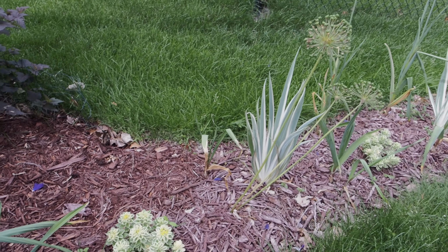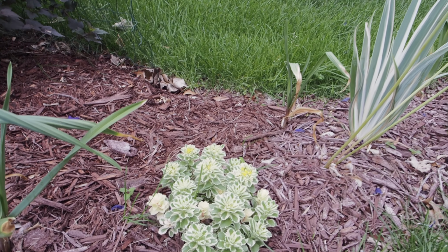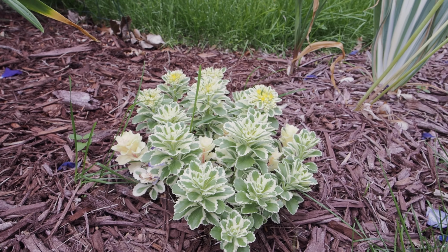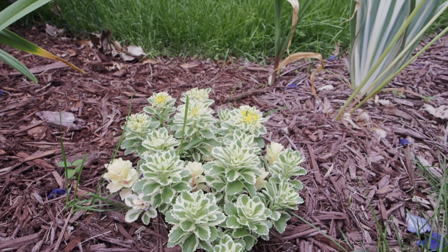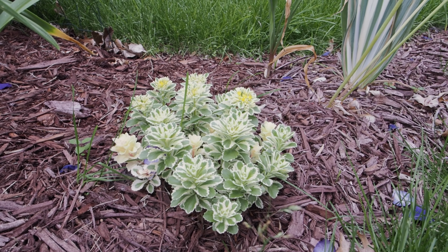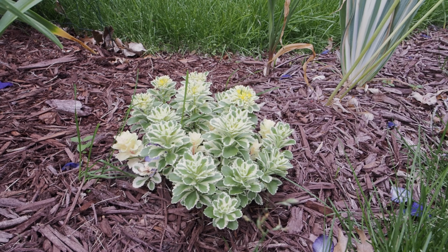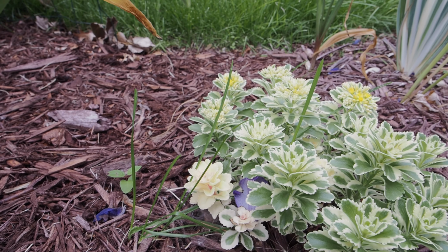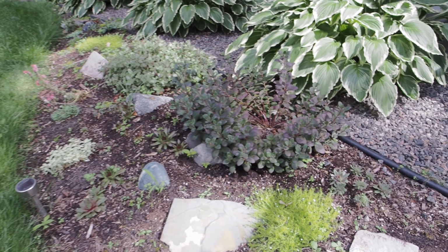On the other side here, this isn't technically blooming, but I have to show you this. This is an Atlantis sedum. Isn't this so cool looking? The new growth almost looks like a flower. I mean, it's just so stunning. I think it looks great on the dark mulch. It just really stands out.